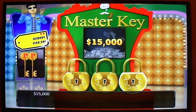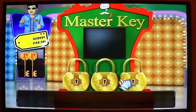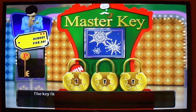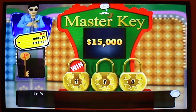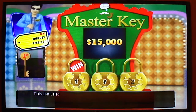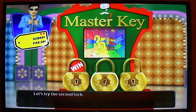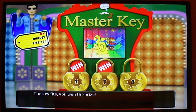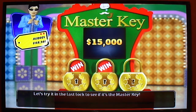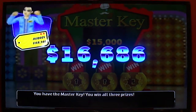Final. All right, here we go. Let's see if we can win something. We're going to win something no matter what. Put that key in the first lock and see if it unlocks it. You won the prize. All right. Let's try it in the last lock to see if you have the master key. This isn't the right key for this lock. Let's try a second lock. Okay. You won the prize. All right. Let's try it in the last lock to see if you have the master key. All right. You win all three prizes.